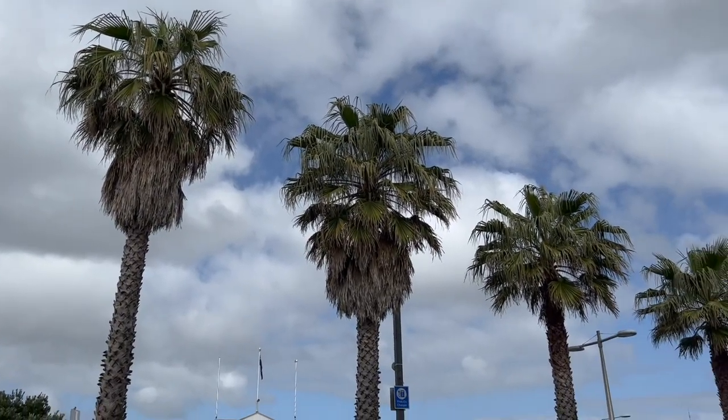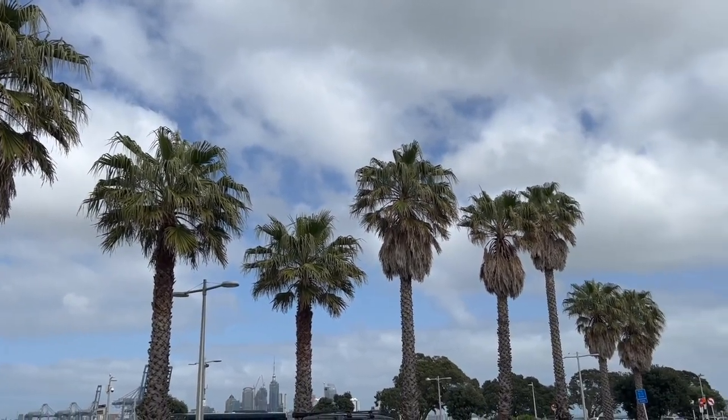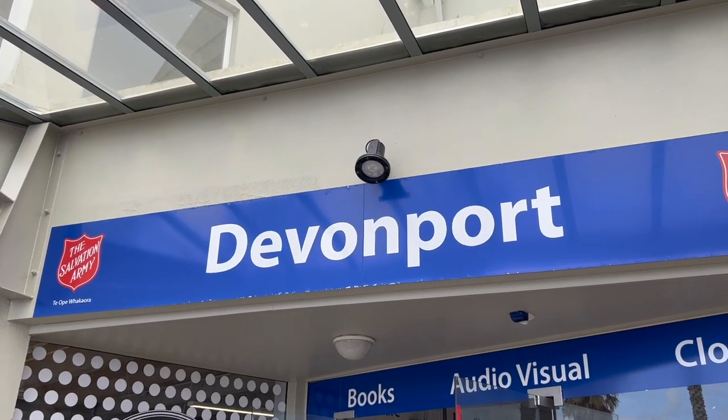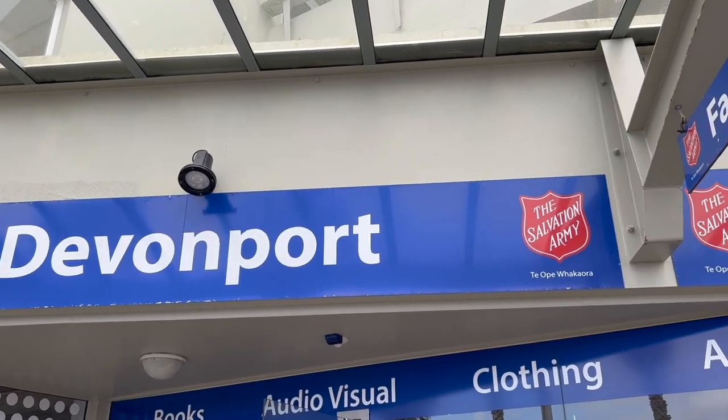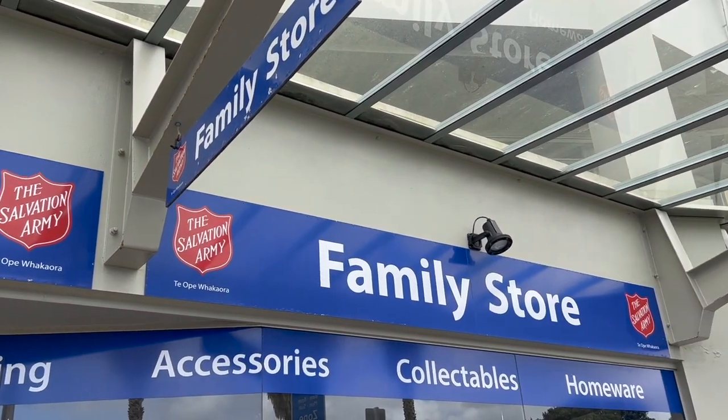I love the palm trees. You see them everywhere around here in Auckland. So charity shops in New Zealand are known as op shops. Really? It doesn't actually say it on this store, but this is the Salvation Army charity shop, and for all intents and purposes it would be classified as an op shop. So we're going to just see if we can pick up any bargains in there.